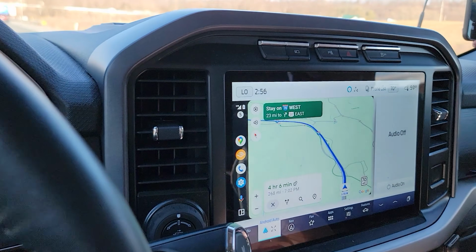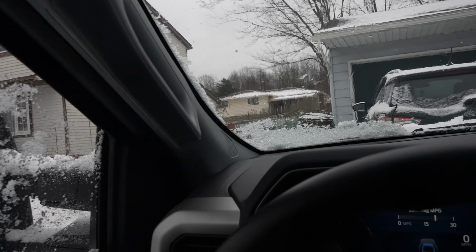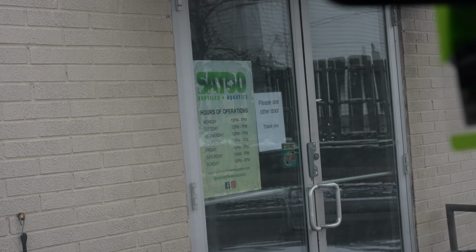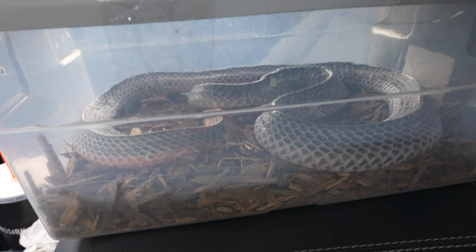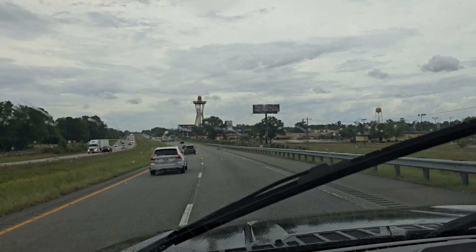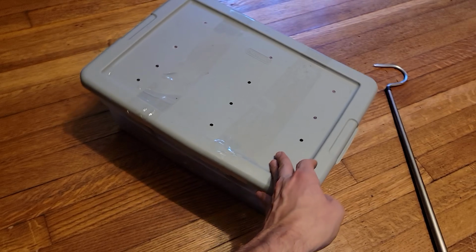And so we hit the road, a nice 9-hour journey from the south of Virginia all the way back up north to my home state of Ohio. It's such a wonderful place. I love when my windows freeze over. We headed down the road to the old reptile shop I used to go to as a kid, Satu Reptiles and Aquatics, to pick up this absolute gem of an animal, the one and only red-headed Krait. Once again, we hit the road heading back down south so we can get this baby home, and 9 hours later, we finally arrived.